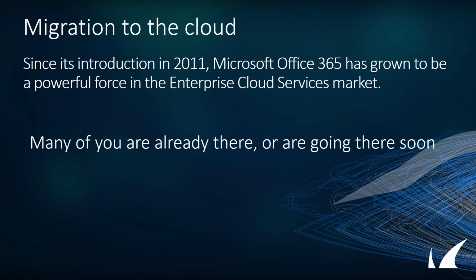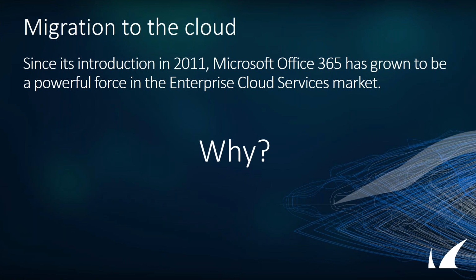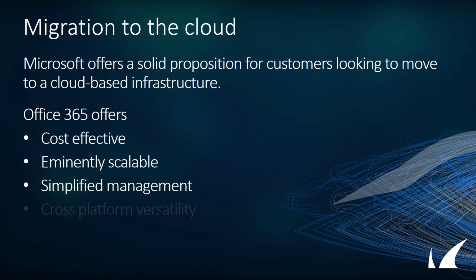Many of you are already on Office 365 or planning to go to Office 365 sometime in the near future, for understandable reasons. Why are you going? Well, the reasons are pretty obvious. It's very cost effective. It's actually less expensive on some levels than getting licenses for everything and then renewing those licenses as time goes on, because if you're in Office 365, you always have the most recent version of the Microsoft Office product suite included. It's eminently scalable. You can go from a single user shop, one or two users, a handful of people, all the way up to a full enterprise productivity suite. There are a lot of large enterprises that use it.